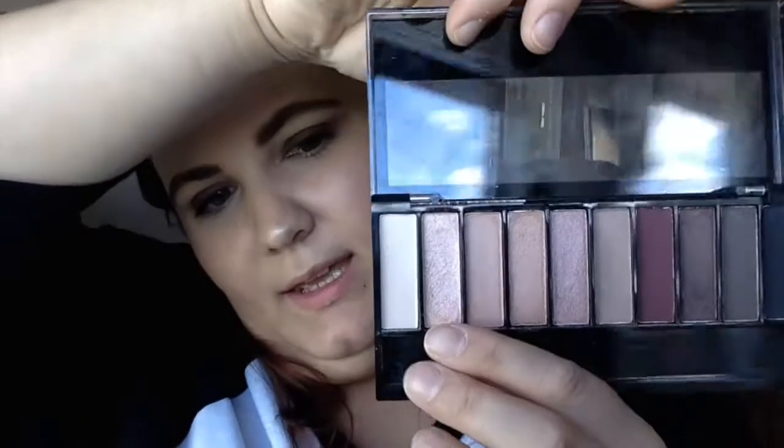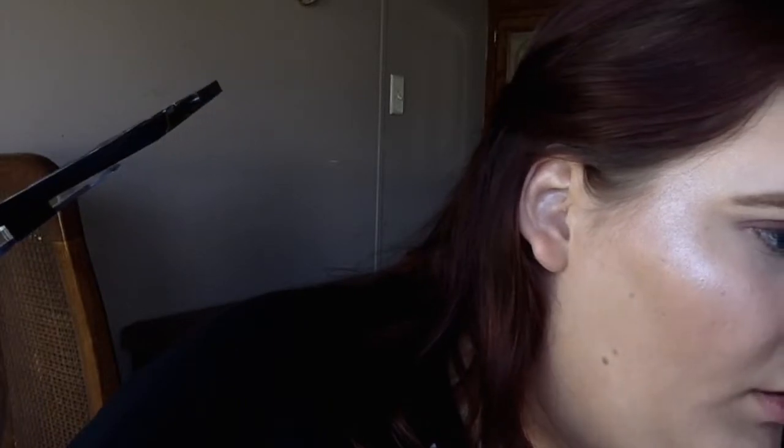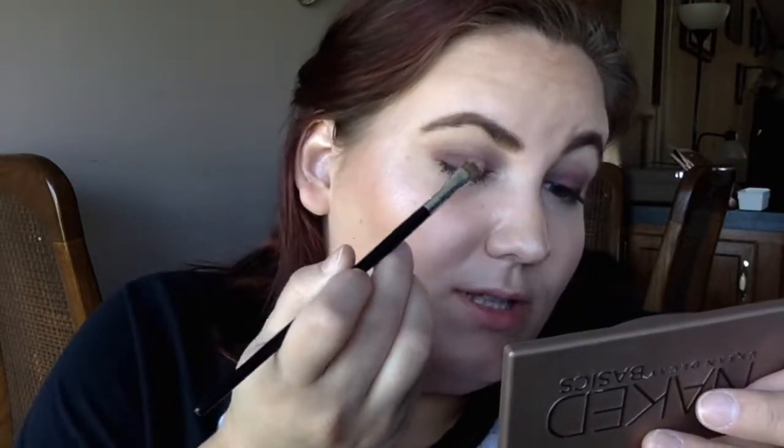Now that we've done that, I think I'm going to take this pinky champagne-y color right here. Let me find a clean brush. Okay, so I'm just going to take that color. And the shimmers are really powdery, if you can see that. I just dipped my brush in once. Once again, tap off. This is what my brush looks like when I dip in. I tap it off. Okay, that was better. And I think I'm going to do kind of a halo eye, so I'm going to put this more in the center.